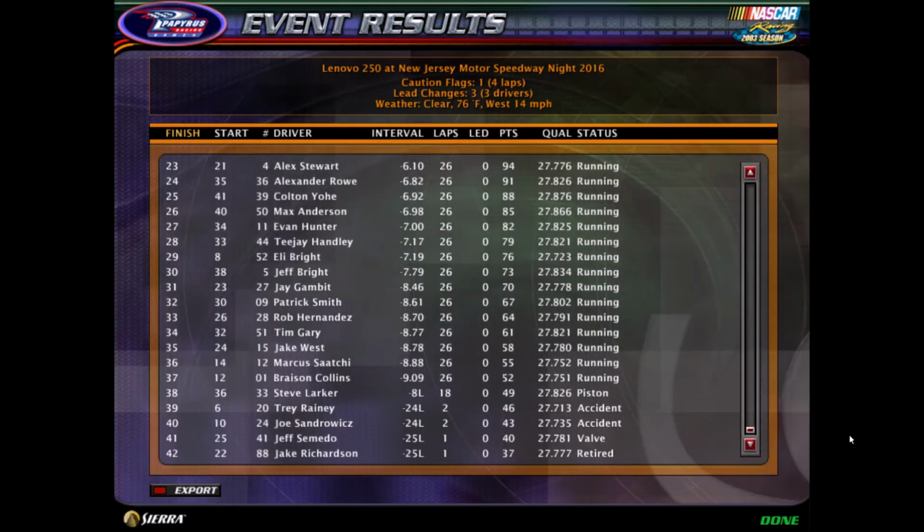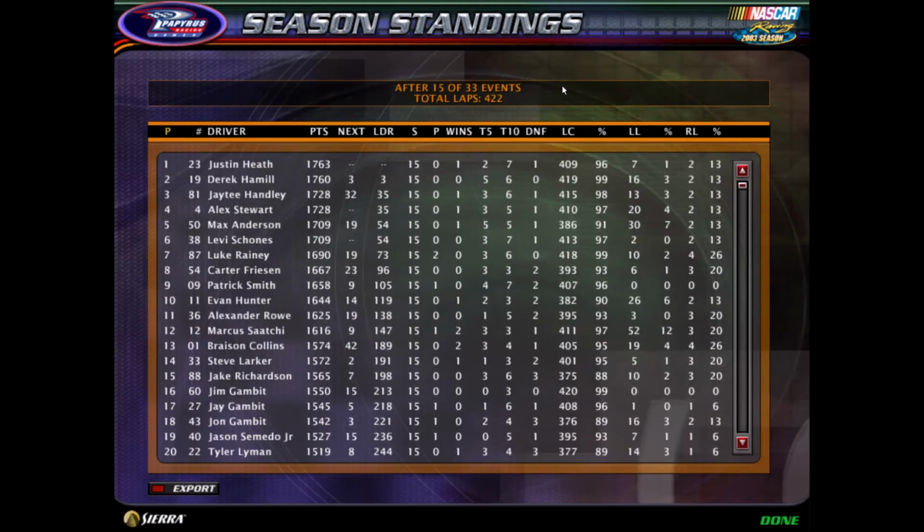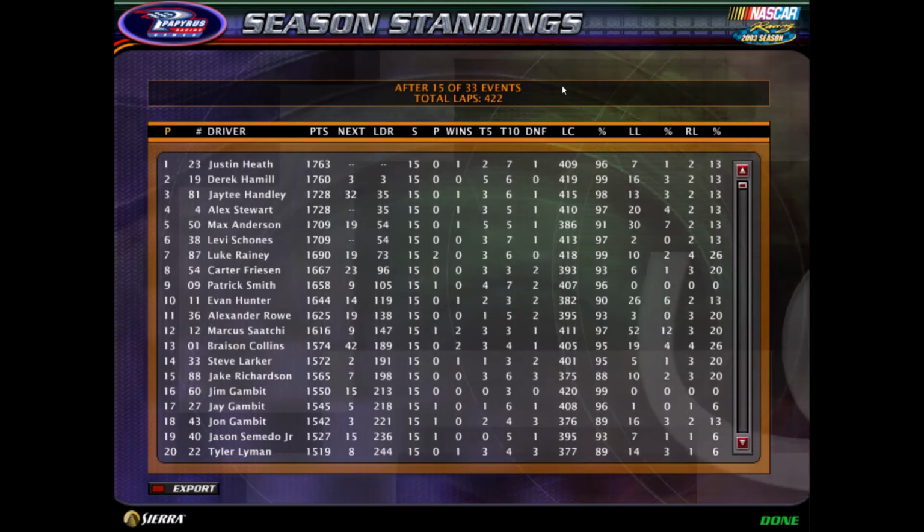Now let's go and look at the point standings. Here are the point standings. After 15 races, Justin Heath is on top of the points list by 3 points over Derek Hamill. So Hamill really close to him. In 3rd, you have JT Hanley. 4th, Alex Stewart. And Max Anderson rounds out the top 5. Then 6th, you have Levi Shones. 7th is Luke Rainey. 8th, Carter Friesen. 9th, Patrick Smith. And rounding out the top 10, you got Evan Hunter.